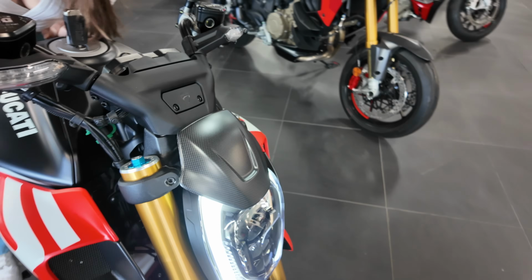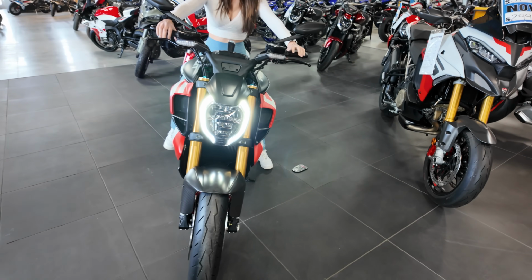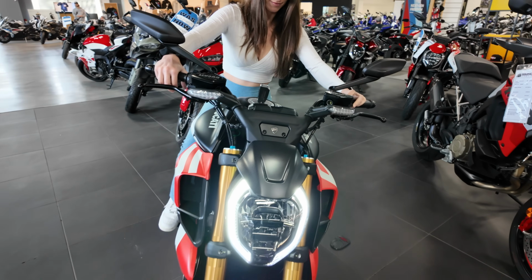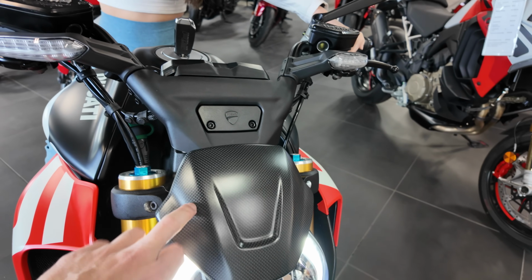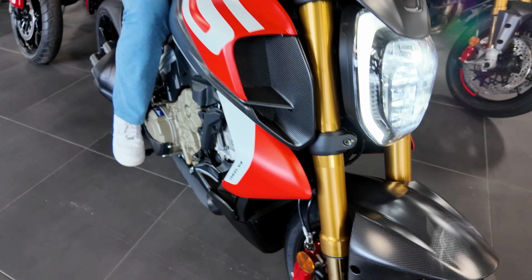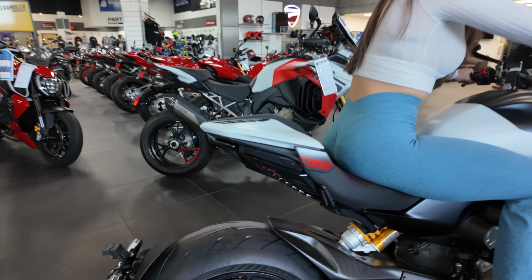Super cool. Straighten those out. Hold that for me, Teens. I'm going to show you the front. The front headlight on this looks so good. It's absolutely gorgeous. There's your turn signals integrated up here, which is really nice. Look at the nice carbon shroud over the light. You got carbon front mud guard, as Christina would call it, mud hugger. And then you have carbon back here as well.